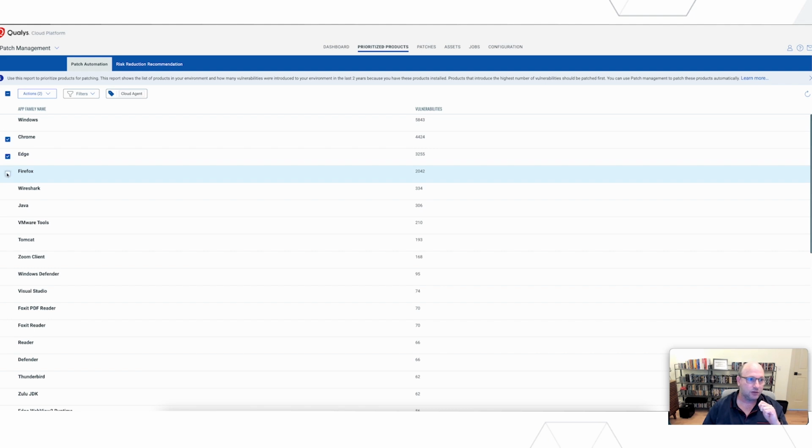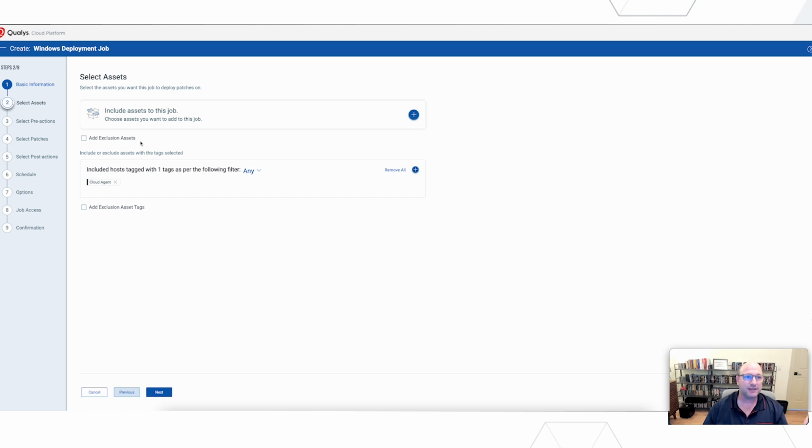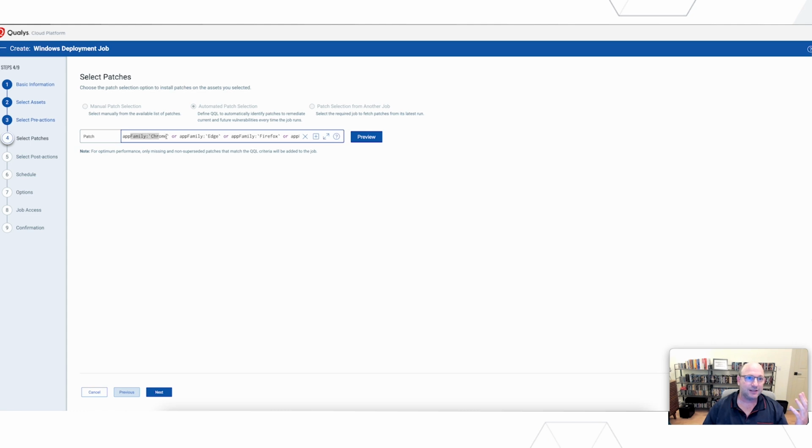So I'm going to select those products. Let's say I want to do those four, and I'm going to create a job. I'm basically creating an automation job so you can see how easy it is. I'm targeting my desktop assets here, desktop and laptop. You can see the system knows how to find those products automatically for you. Everything is packaged and ready to go, meaning there's no configuration needed.